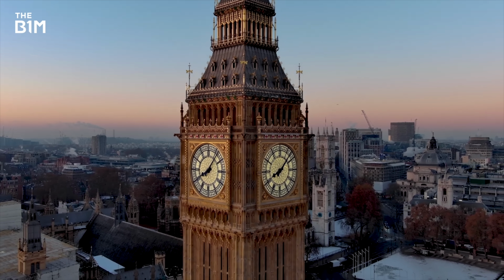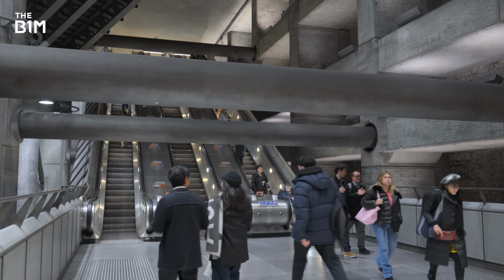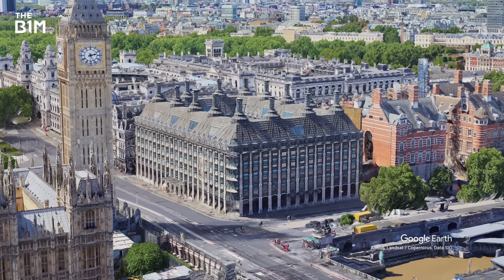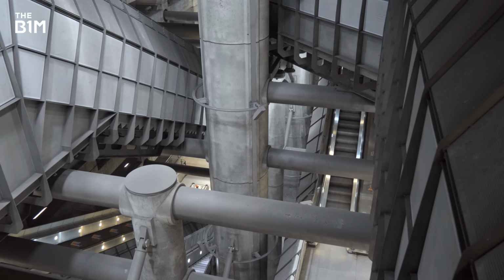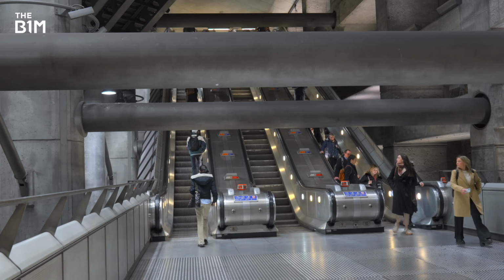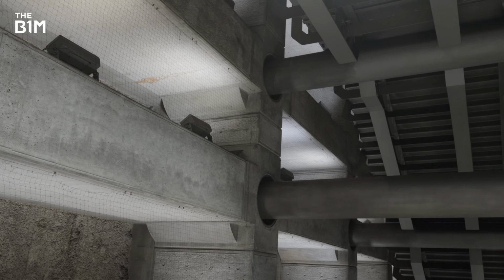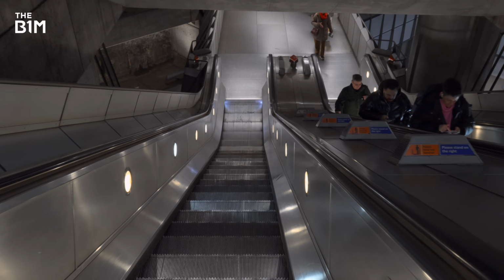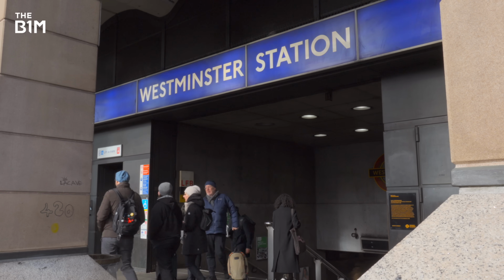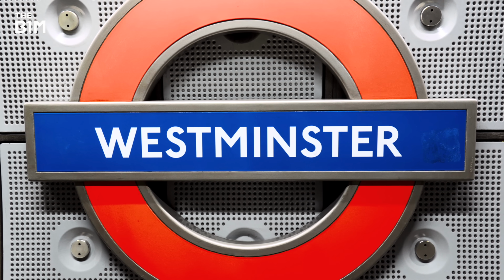Damaging Big Ben or flooding the tube would have been no minor accident. But thankfully, the entire station and Portcullis House above stand as a powerful example of design and engineering mastery. The final result is truly impressive. 25 years later, this is one of the most eye-catching stops on the entire London tube map. With its exposed structural elements and dramatic stainless steel escalators against the rough finish of the concrete box, it's both bold and brilliant. Westminster Underground Station is kind of aging like a fine wine.